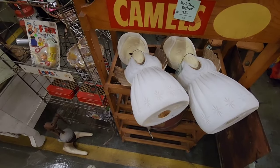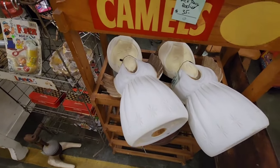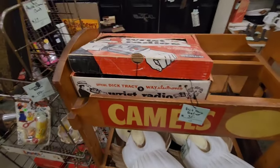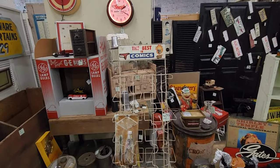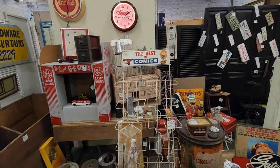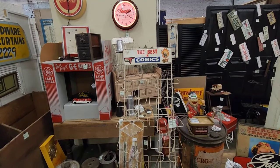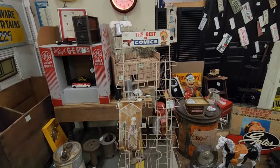Found these angel blow molds right here. Don't have the lights and they're kind of faded out, but they're $32 for those guys. And right above it, look at this right here. Wrist Radio, Dick Tracy. That's pretty cool. And if you're a comic book collector like I am, it'd be kind of cool to have a vintage comic book stand that you used to find in the 7-Eleven or Eckerd's, you know, the old drugstores. That one's $300.